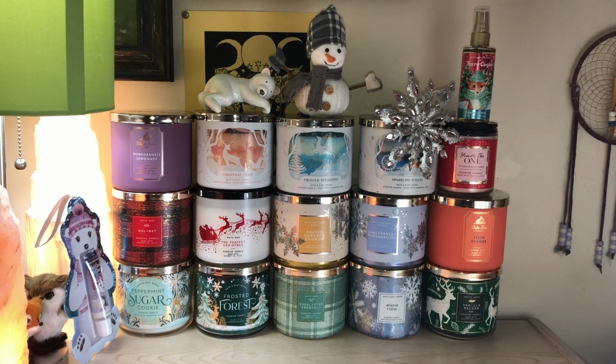So that's my little Bath and Body Works haul. I hope that I didn't bore any of you. This definitely is exciting because there are a lot of candles here that I probably wouldn't have tried necessarily. I did order this all online, so I didn't smell them first, and I'm very happy because I like pretty much every single candle. There isn't one candle that I said, oh, I have to return this. I'm really, really rooting for Christmas Cider to work for me. If that doesn't work, I can always bring it back.